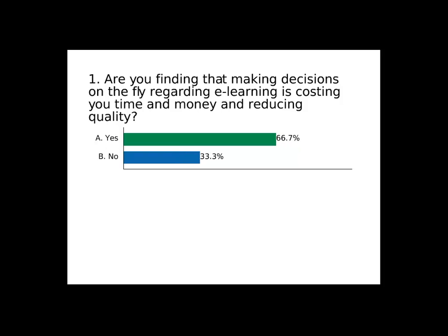All right, it looks like most of the responses are in, and it looks like the majority of you are thinking that yes, at this point it is costing you time and money and perhaps reducing quality. And I'd agree, without a plan in place, you're probably working inefficiently, you're probably buying the wrong things, or perhaps you're buying many of the same redundant things. And most likely you're jeopardizing quality in the process.